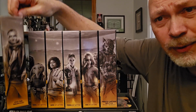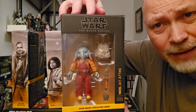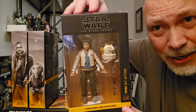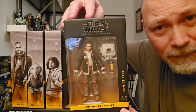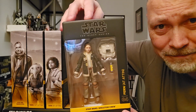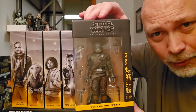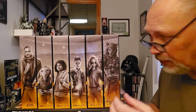So for these 6, first we got Jod Nah-Nah-Wood. He comes with a blaster as well as his little head wrap. And then we have Neel. He comes with a backpack, a walkie, a flashlight, and a pair of binoculars. And here is Wim. He comes with a backpack, a walkie, a flashlight, and a wrench. And then we have Fern. She just comes with a backpack and a flashlight. And KB also comes with a backpack and a flashlight. And then we have Pirate Captain Brutus. He comes with 5 different blasters. That's pretty awesome. And I think this mural looks fantastic.